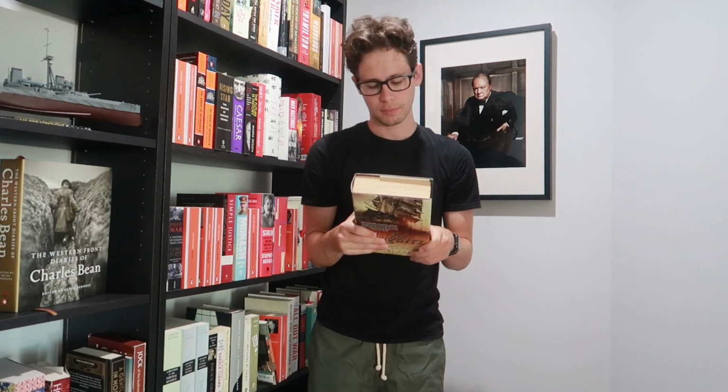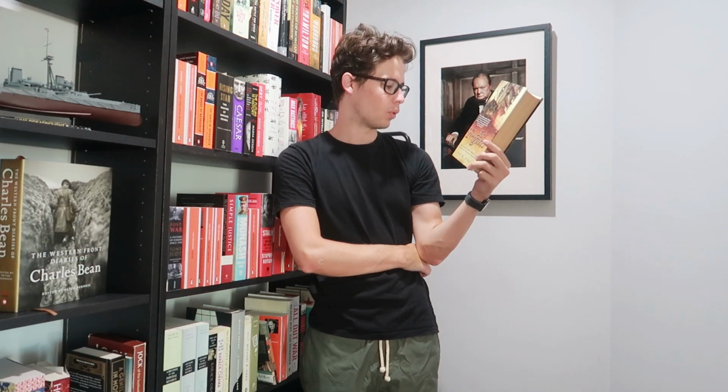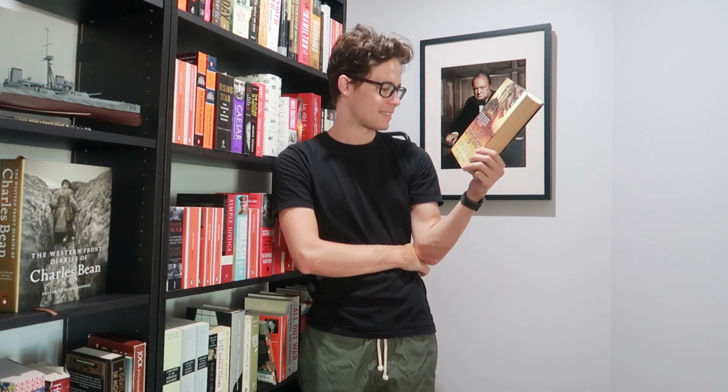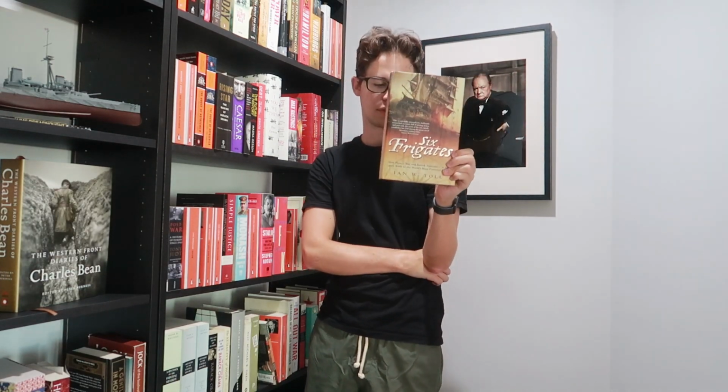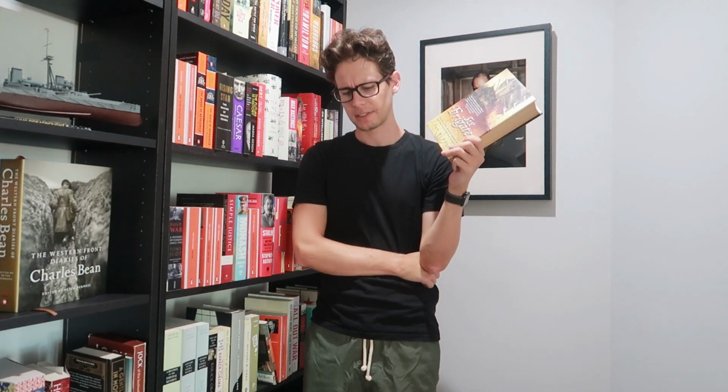The last one that I actually bought is this one. It is Six Frigates: How Piracy, War and British Supremacy at Sea Gave Birth to the World's Most Powerful Navy, by Ian W. Toll. The thing that drew my attention to this is the author. Ian Toll wrote quite a famous series on the Second World War in the Pacific. I believe the first volume of that is Pacific Crucible.